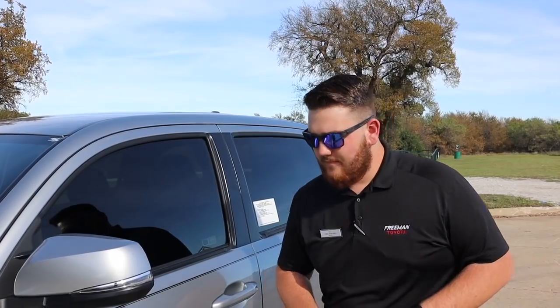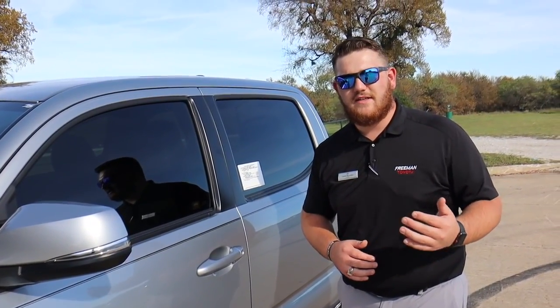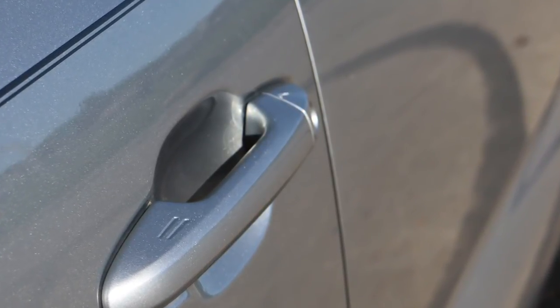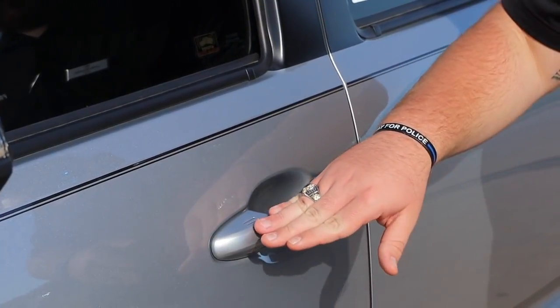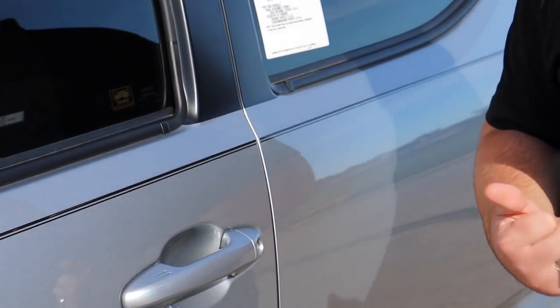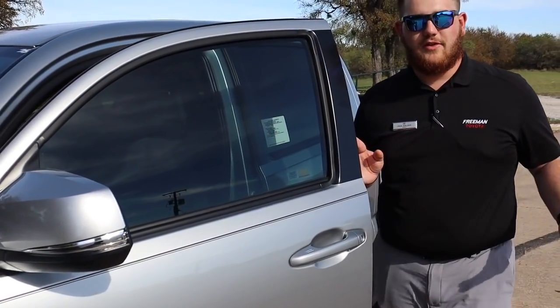Coming over here, you notice this one also has the convenience package, so that's going to give you the smart key with push button start. What I mean by that is you're going to see two lines on the top of the handle right here. So you can keep the key in your pocket, in your bag, in your purse, wherever it may be, as long as it's around you. You can walk up to the door and open it with no problem.